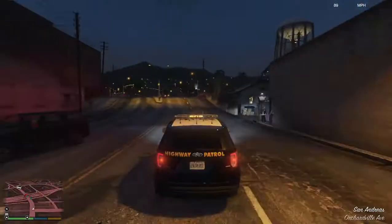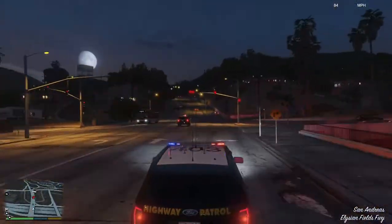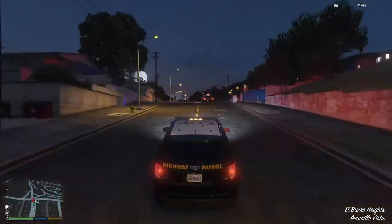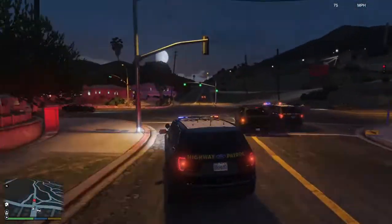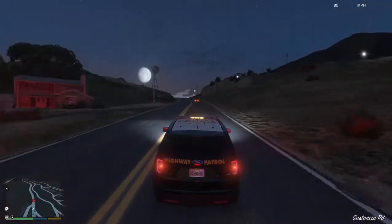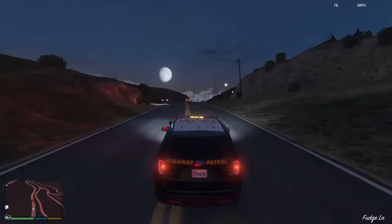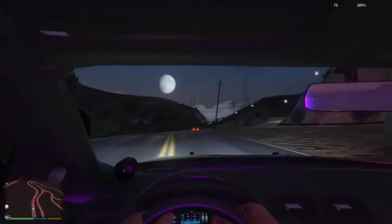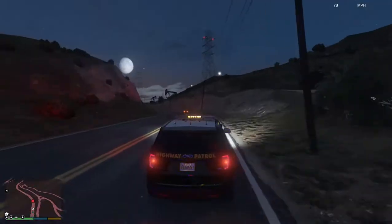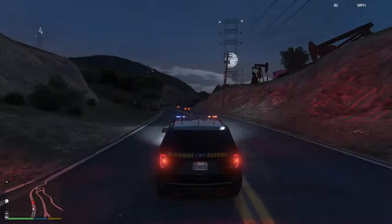This is a little exciting. Oh, he got air! Oh shoot! Oh, we got an LSPD. Dang, I need to put on some type of torque mod. This thing is way too slow. Literally, the Crown Vic is faster than this thing.